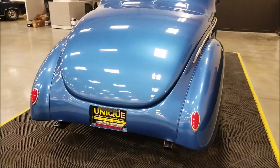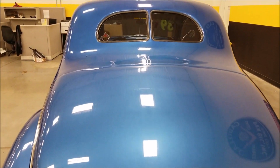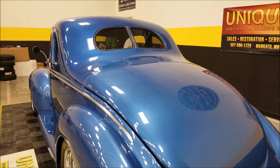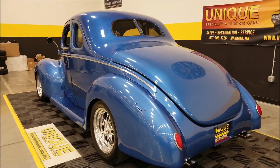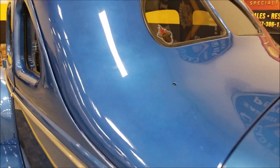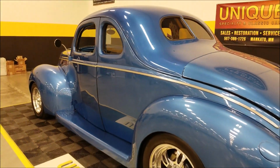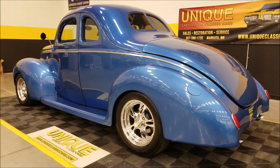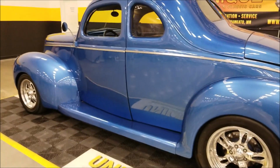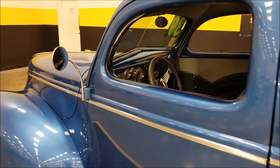This is an all-steel body. 39 and 40s, very popular years, great line, especially in these coupes. Frenched-in antenna back here, as you can see, and it is power. That does work. When we fire it up, you're going to see what I'm saying. Cherry Bomb exhaust underneath this car, Cherry Bomb brand exhaust, sounds good.